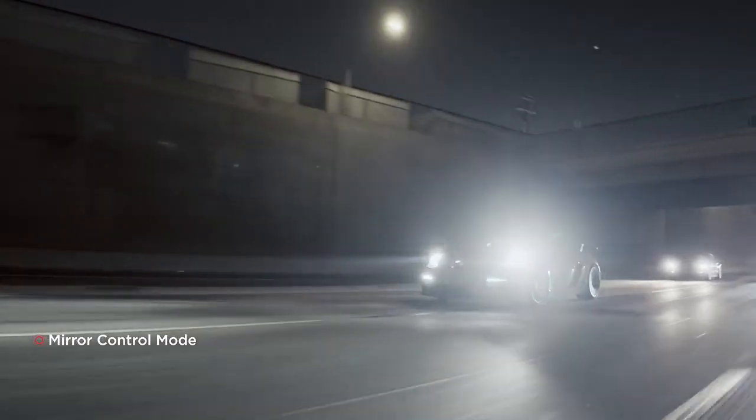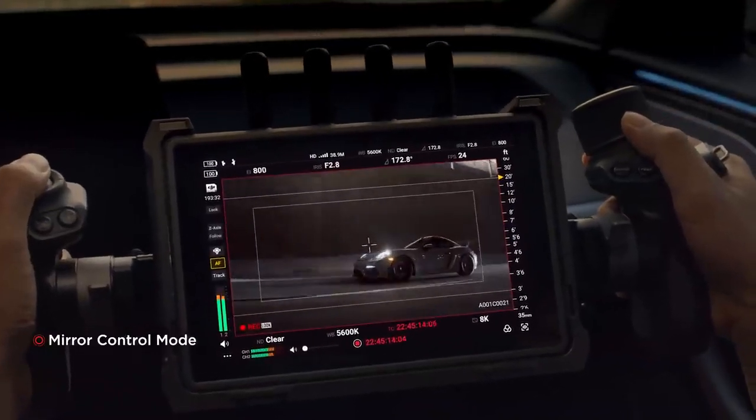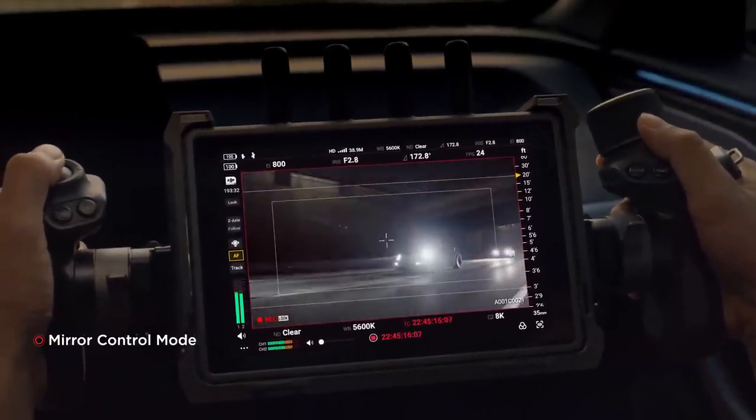This mode allows users to make quick and easy adjustments when Ronin 4D is mounted on a jib, cable cam, or other rigs. Besides these features, we've added a built-in gyro sensor that turns the monitor into a motion controller for Ronin 4D with movement-based control.